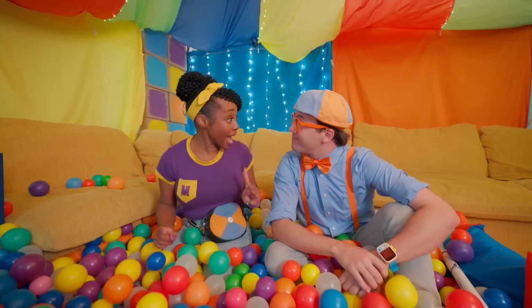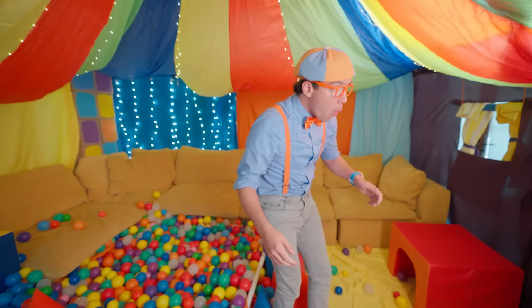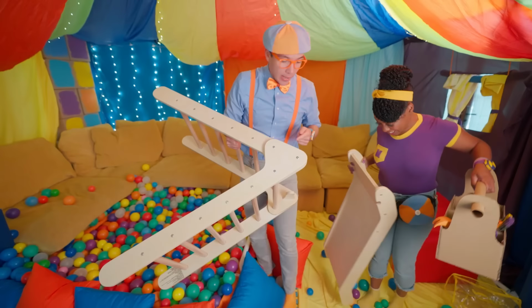Oh, I have a great idea. Wait right here, Blippi. Okay. I'll be back. I wonder what Meekah's idea is. Look, I found this in the backyard. Whoa, a ladder? Yes, some stairs for a slide! Whoa, a slide? That would be such a good idea for an exit. Well, we have the stairs. And the slide. And we have some tools to put it all together. Well, let's put it together maybe over there. Great idea.